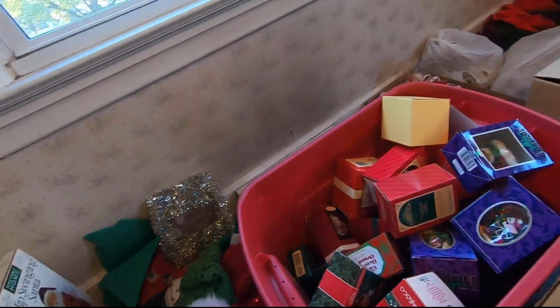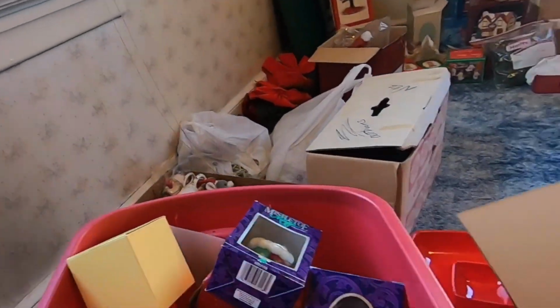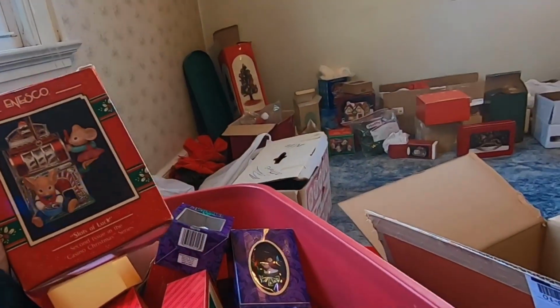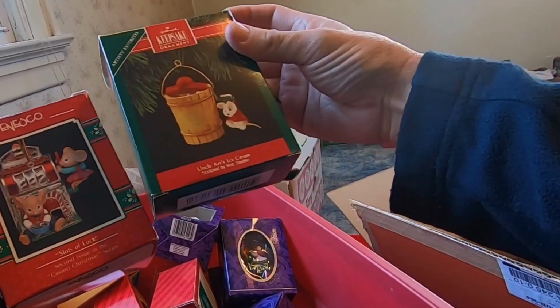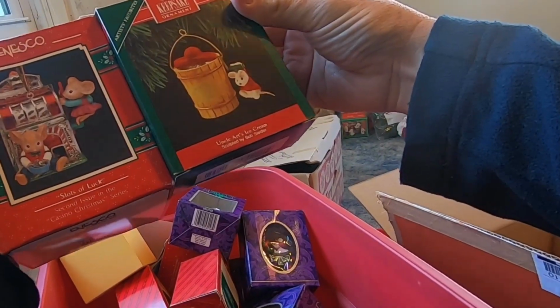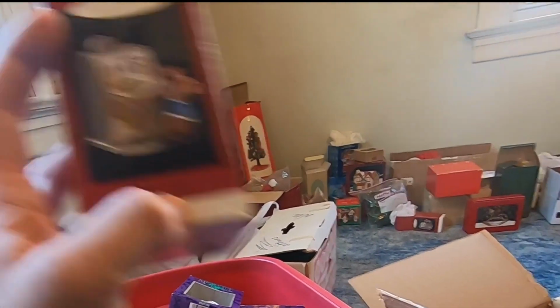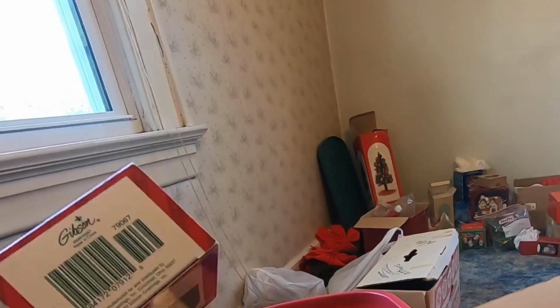Here we go. Slots of luck. Uncle Art's ice cream. Must be a gambler in here somewhere.